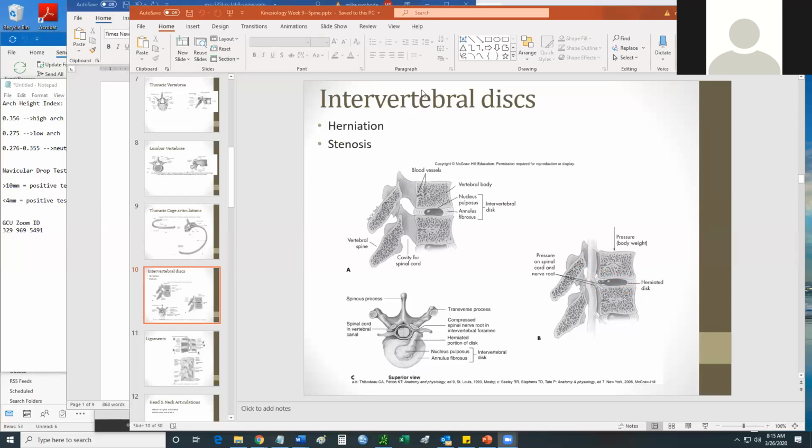And then if you ever see the term stenosis, stenosis means you have a narrowing of your spinal column. So stenosis would mean that this column here closes in on itself, and that would mean it would put more pressure on the spinal cord.